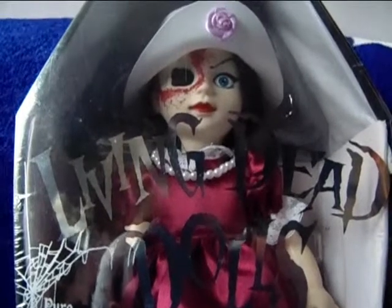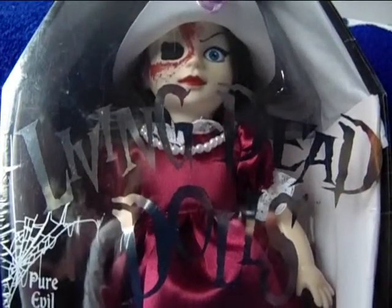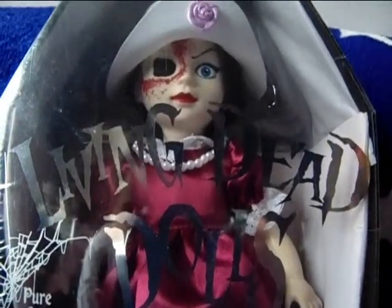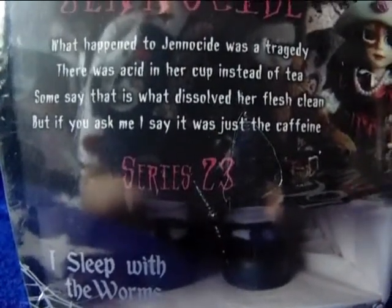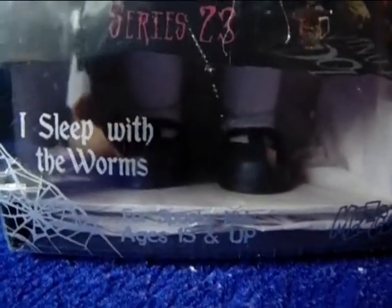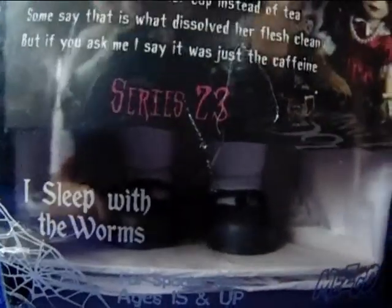But I'm guessing it could have happened that she was so surprised that, I don't know, she got the acid somehow on her face too. In surprise, maybe she dropped her cup or something. And she's one of the dolls from series 23. And down here it says I sleep with the worms, some more cobwebs, and it says for spooky kids ages 15 and up. So this is not a kid's toy, it's a collector's item. And these dolls are made by Mezco. So that's the front, and as you can see, the whole box is in a coffin shape.